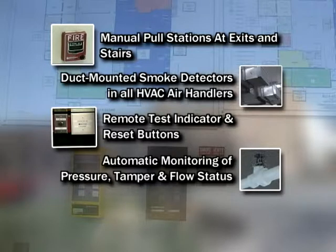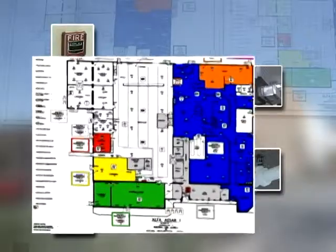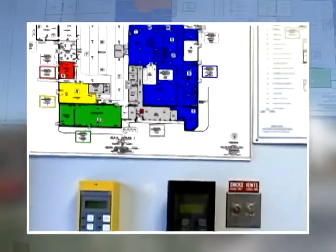The main sprinkler system and riser valves are provided with automatic monitoring of pressure, tamper, and flow status at the zone valve assembly. The building fire alarm zoning is geographic in nature and essentially follows the building areas defined by this drawing, showing graphically on a Lexan fire alarm directory located at the main entry.